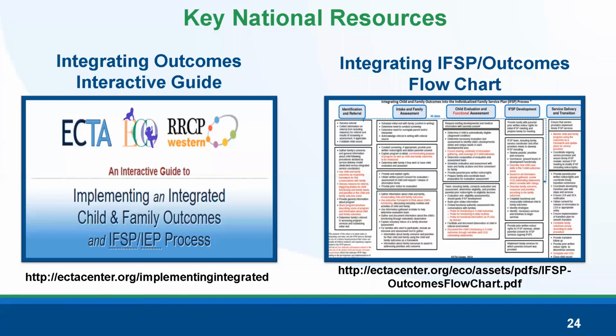What I found interesting, as I mentioned, we'd already started integrating, but even going back retrospectively and looking at this interactive guide, we found some pieces that we could use to even further enhance, or some pieces that we maybe didn't consider quite as effectively as we could have. So even if you're well into the integration process, even revisiting this might provide some additional insight. At least that's what we certainly found in our programs.